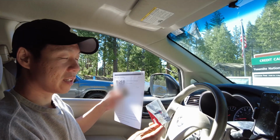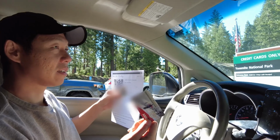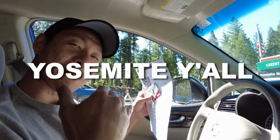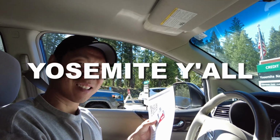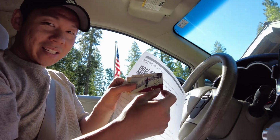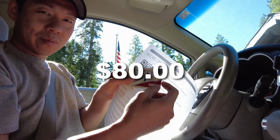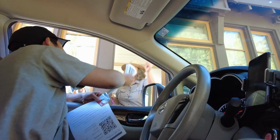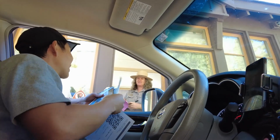And then we got our annual pass. So we give all of this to them. And we get to enjoy Yosemite, y'all! And this pass that you get is $80. At least when I bought it. They do at the visitor center. Oh, visitor center? Okay. So the visitor center in the valley is $25. Okay. Thank you.